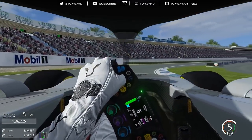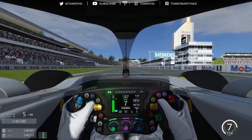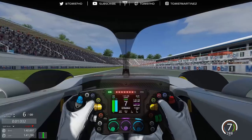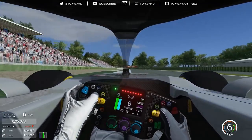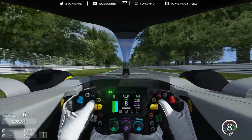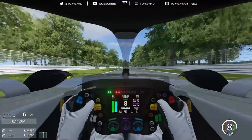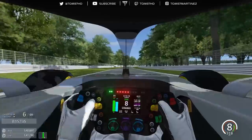Such a different feeling to the final two corners to what I'm used to. They just feel so strange. Here we go. Let's try this again. Let's try and be a little bit more tidy for turn one this time. That's better. That's what I'm talking about. Again, there's no curb on the left-hand side of turn one like in real life. That was a different thing back in the day, so you couldn't really run wide and open up the corner as much as you'd like.